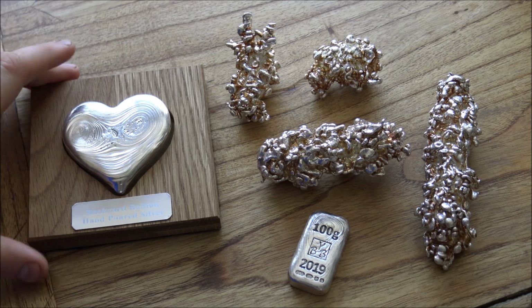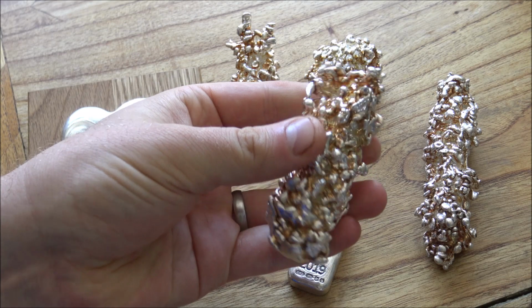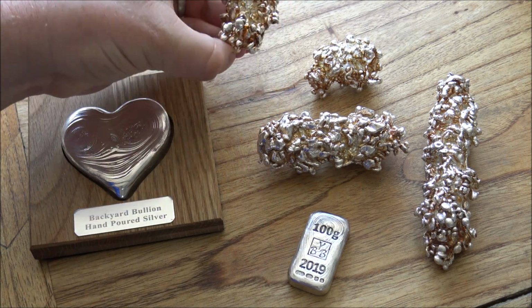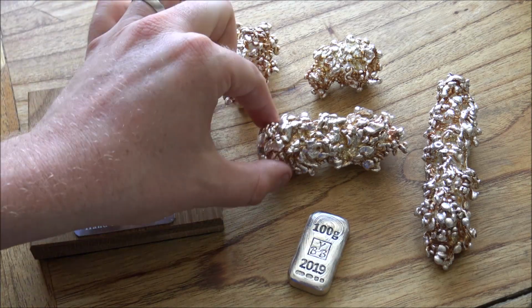We've got some cool shiny things on the table here to look at, as well as my ongoing antiquing experiment for natural toning for these glorious silver shot nuggets, or as somebody once called them, silver shot poos. They do look a little bit like something that the dog has left on the pavement.